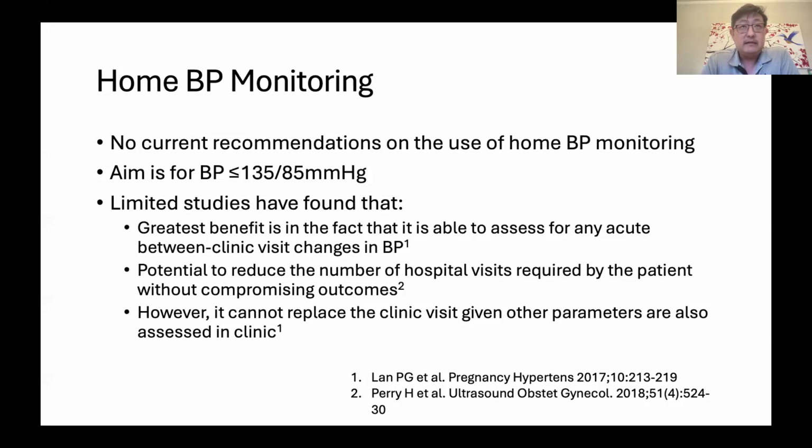Now, in terms of the studies, I guess the studies have been still somewhat limited, but the greatest benefit is that it's able to reduce the need for patients to continue to follow up in clinic. So you're not having to have the patient come back to clinic the next day just to monitor their blood pressure. It's a good means of giving us an idea as to whether they do have white coat hypertension or potentially masked hypertension, although that's not what you'd be looking for in the majority of cases.